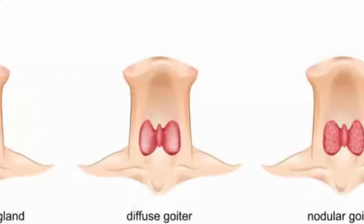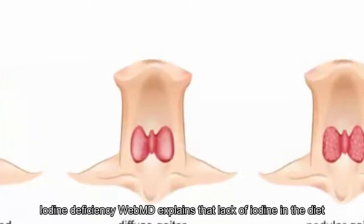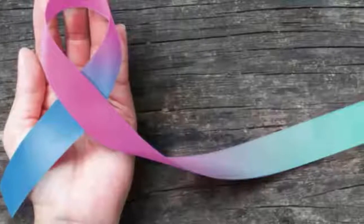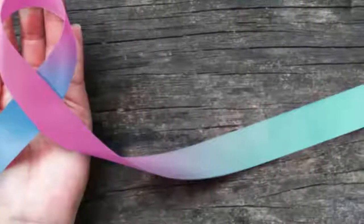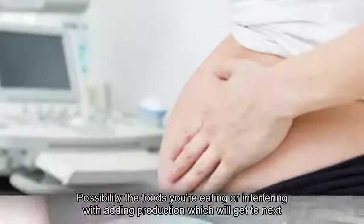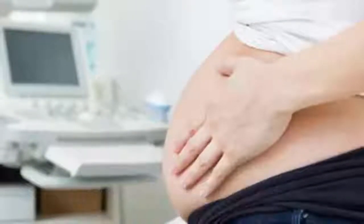5. Cause, iodine deficiency. WebMD explains that lack of iodine in the diet was a leading cause of goiters in the US prior to the 1920s, when iodized salt was first introduced in the country. Because of this move, goiters caused by a lack of iodine are now rare in the US, it adds. Iodine appears in salt as well as other foods, it notes. There's also the possibility the foods you're eating are interfering with iodine production, which we'll get to next.